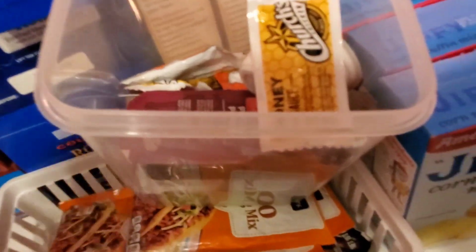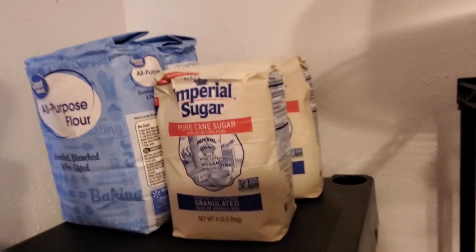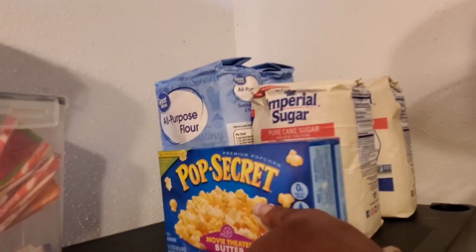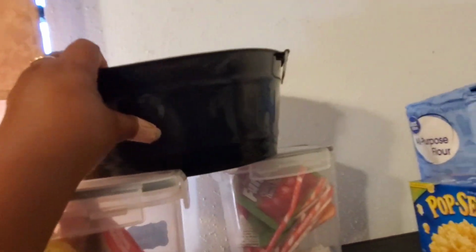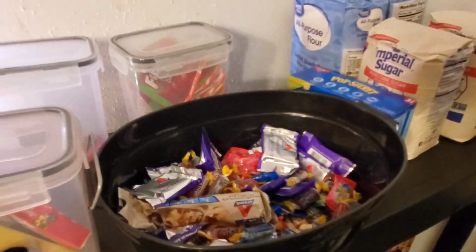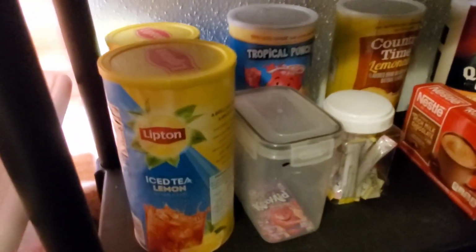So we're gonna move on to our next shelf here. Right here, I just have some sugar and some flour. I'm waiting on my buckets so I can actually put them all down into the buckets. A box of popcorn, and this is my sweet station right here. I do have one niece, London, who loves to come over and raid it. I have a couple of little cousins that come by, and I always keep things at the top of the shelf just for them, or if I'm helping a customer with something sweet to eat.